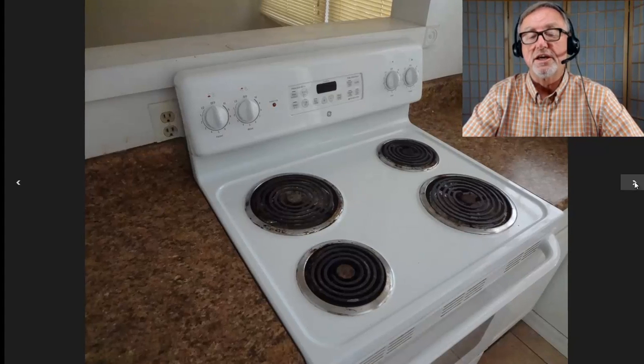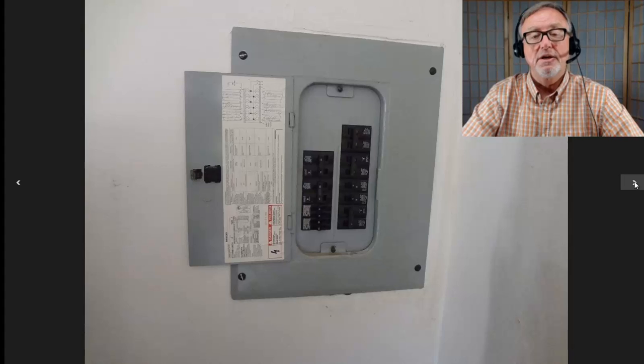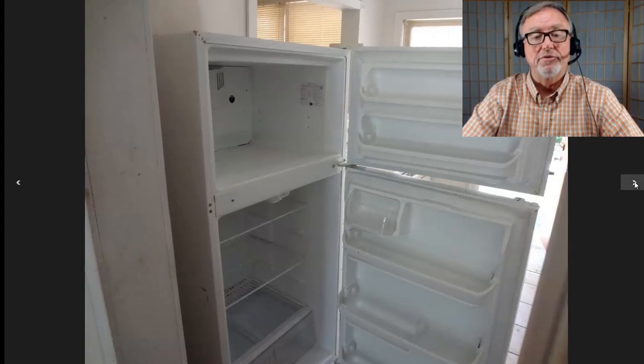The dishwasher, again, there's a close-up of the range. There is the electric service, which is fairly new. Here is the refrigerator. It needs a little cleaning, but not much.